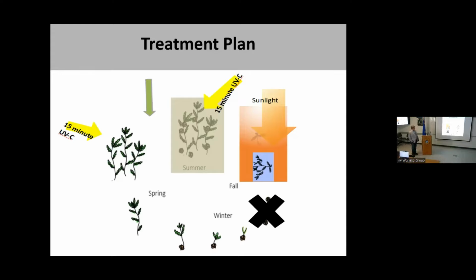So from that 2 year study we did with UNR, we were able to learn when to treat these plants along with all the other ones, and that was really helpful for me, so we're not just spending time in the water.